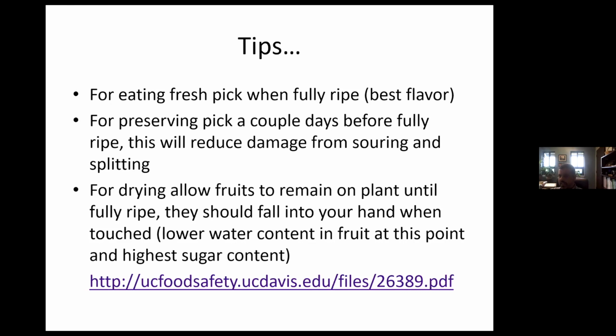As far as drying, you want to allow the fruits to remain on the plant until they are fully ripe, maybe even a touch overripe. They should fall into your hand when you touch them if you're wanting to dry them. And the reason this is going to be your best is that it's going to have your lowest water content in the fruit. It's also going to have the highest sugar content. So when you're drying them, the more water that's already out of them before you start drying, the better. And that's also going to have a higher sugar content.